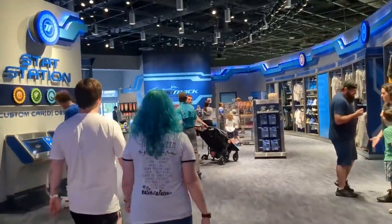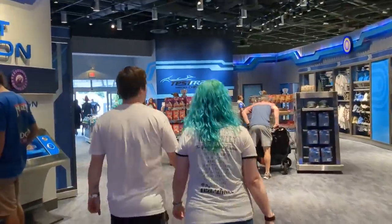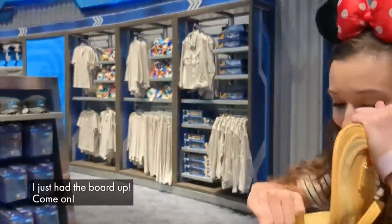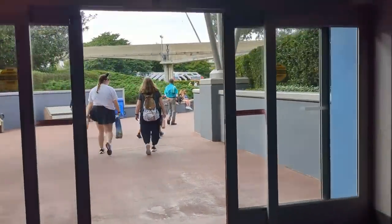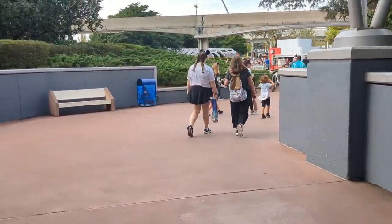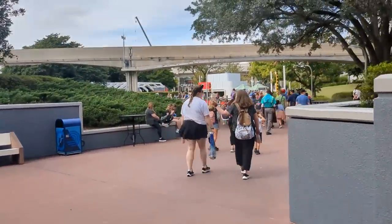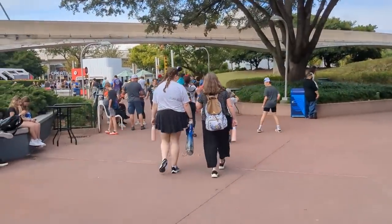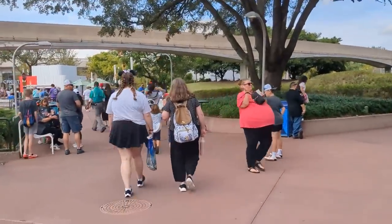So we're gonna head that way, but our final count for Epcot was what? Seven lightning lanes before 2 p.m. It's pretty good. And we're not even halfway through the day because we're park hopping at 2. Magic Kingdom doesn't close till 11, so we got a ton of time to try to grab some lightning lanes in Magic Kingdom.